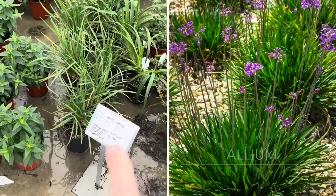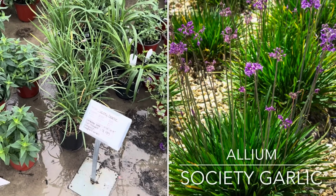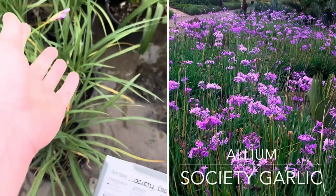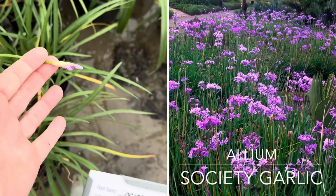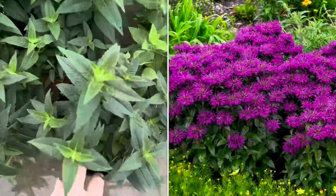Society garlic. Love society garlic, except that it is a very intense smell. But very drought tolerant plant. It does bloom like little miniature allium looking designs. Here's some Monarda.